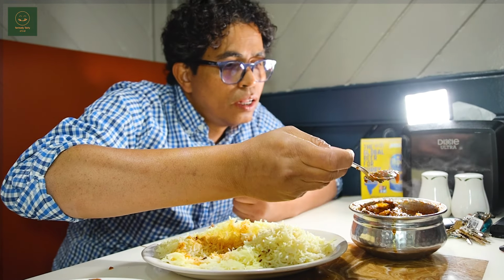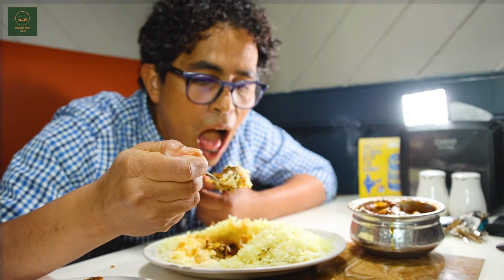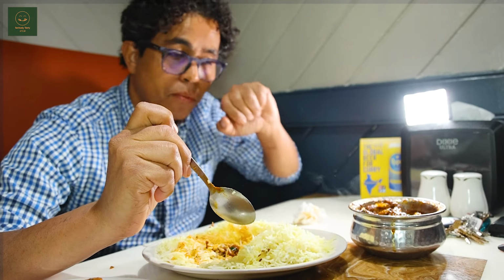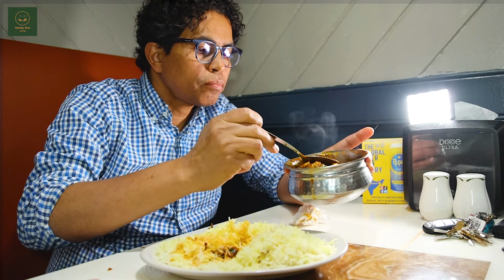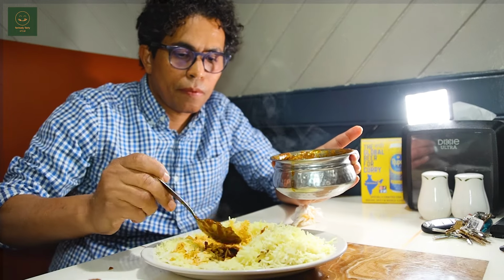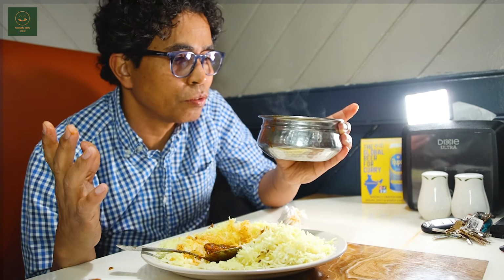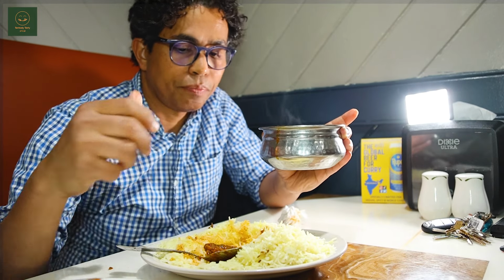But I so far enjoy this. This is super delicious. So tasty. Put more of that goat curry. This is a traditional Indian bowl. I went to an Indian restaurant before. They serve in about the same type of bowl for goat curry or any kind of curry.